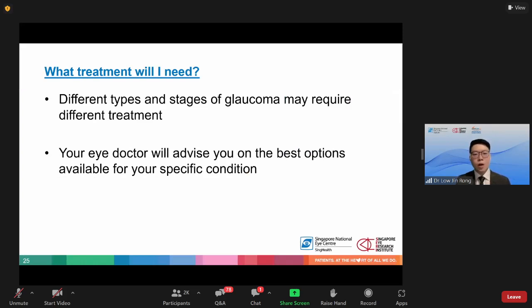So you may ask, what treatment will I need for glaucoma? This depends. Different types and stages of glaucoma may require different treatment, and your eye doctor will advise you on the best options available for your specific condition.